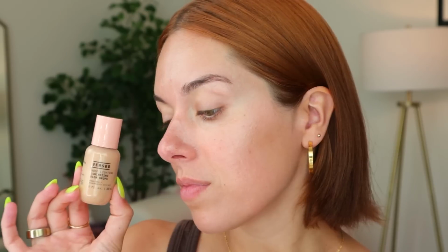So I actually use this in two ways in this routine today. There are many ways that you can use this. You can use it the way that I did, which is apply it as your primer. So I've already done my skincare, including wearing my SPF. I let it sit for a while and then I applied the Mood Lighting as my primer stage to rehydrate my skin and give it a little bit of a glow before going in with my coverage.